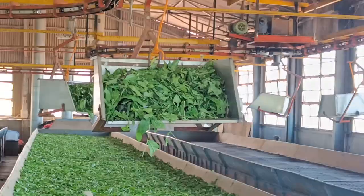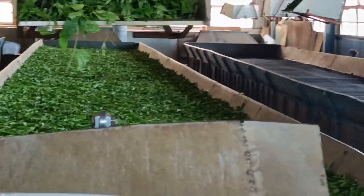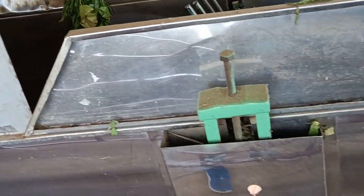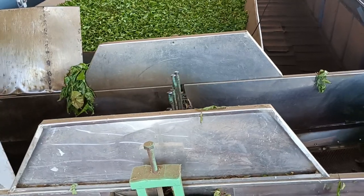The last three stages are cleaning, grading and packing. The fiber in the tea, which comes from the leaf stalk, is removed in the fiber bag. The teas are later graded according to size in the grader, that's a leaf grader and dust grader. The teas are later packed and sent for sale. The factory has different types for sale.